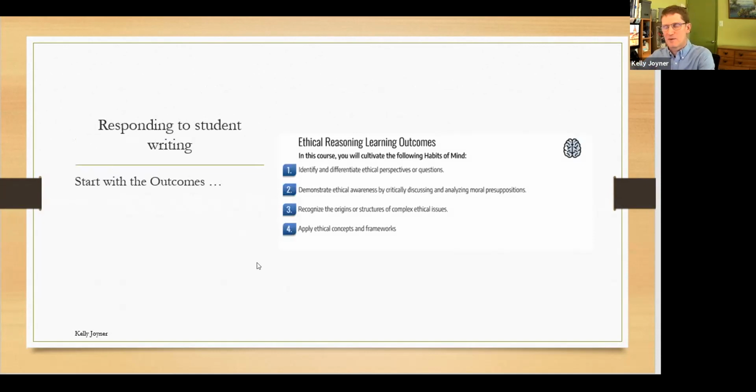When I have students submit an assignment to me, I like to start with the outcomes. Think about the outcomes. How does this particular assignment meet the outcomes for the class? And that's going to dictate what kind of feedback I give.